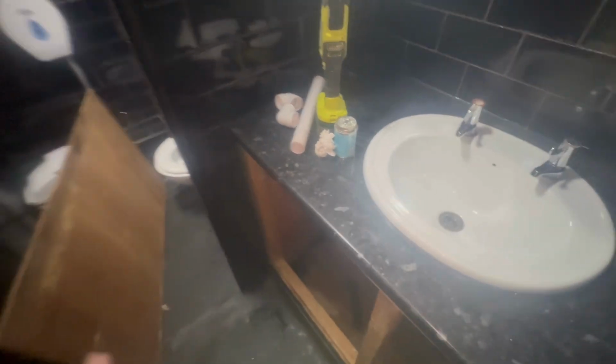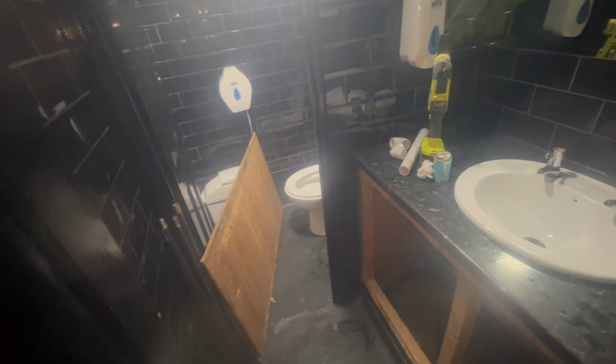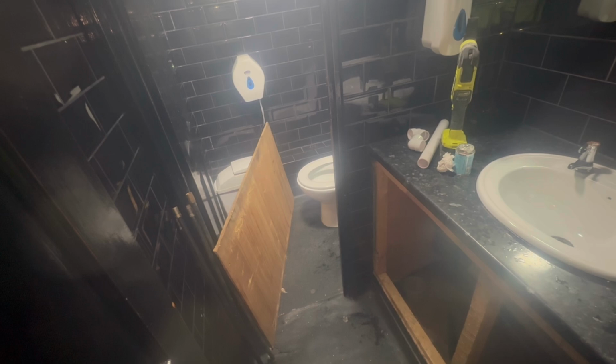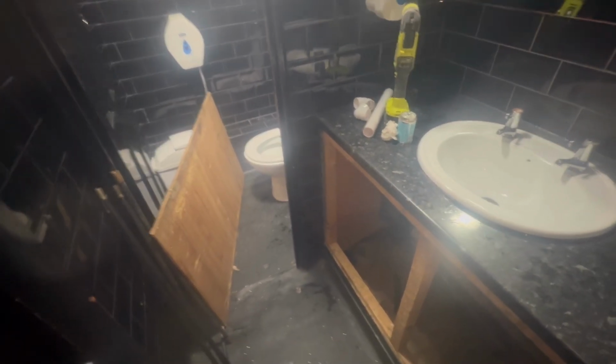However, I'm not going to be able to fix that right now. Well, I could, but I'd have to take the tiles and stuff off, which is a bit of a pain. Yeah, let me see what's best.